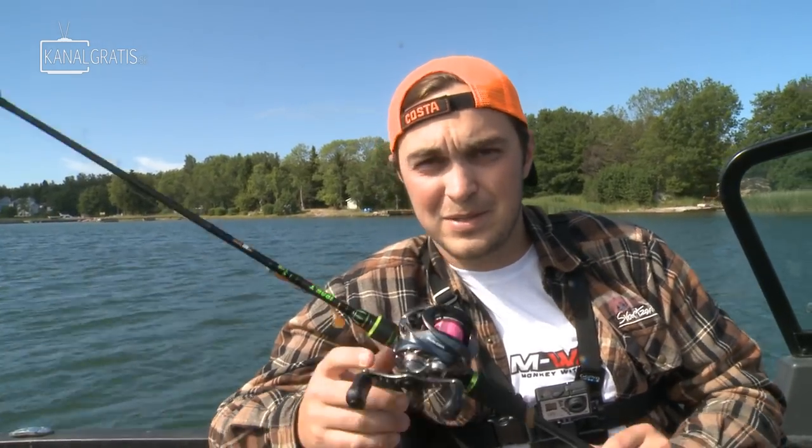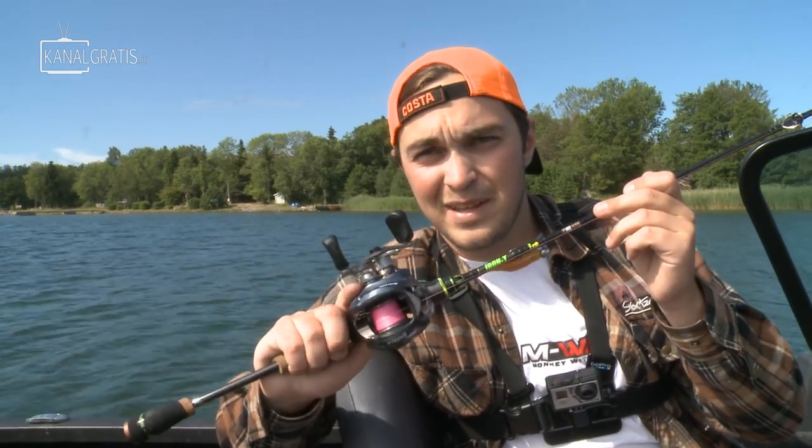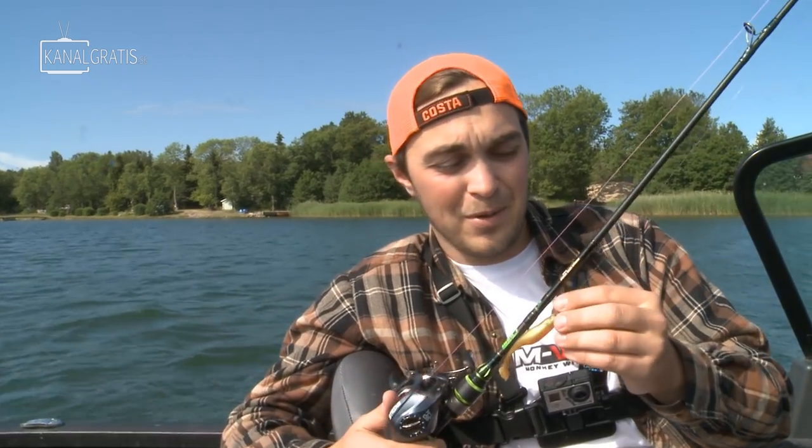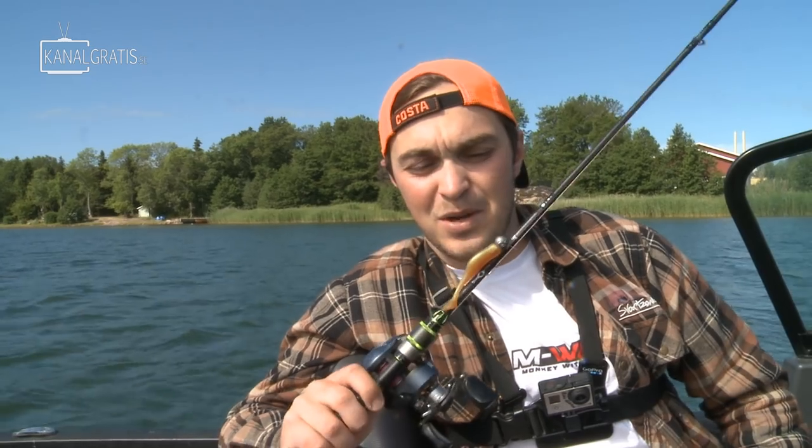The combo I'm gonna be using today is a simple baitcasting reel and a Gunki iron T-rod. Like I already said, I'm not a pro fisherman, at least for perch, so this is what I've heard is a good combo. Now we're gonna try it out and see if we can get any big perch over here.